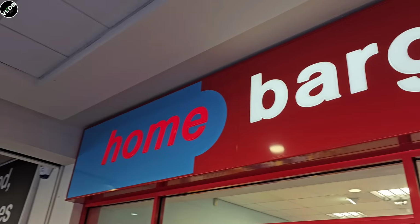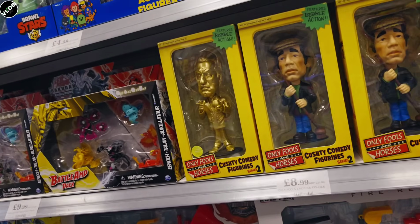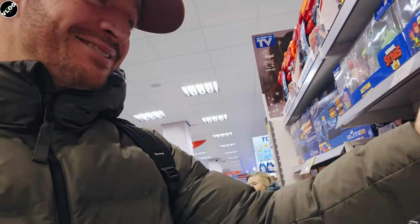Okay, so I'm just in Home Bargains, or B&M. I always get confused. I think it's Home Bargains. I'm in the toy aisle. I mean, I love Only Fools and Horses. I'm not sure who needs a gold Boycie, but yeah, they've got them here.